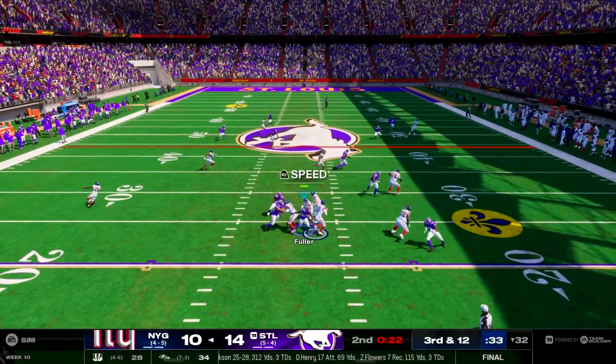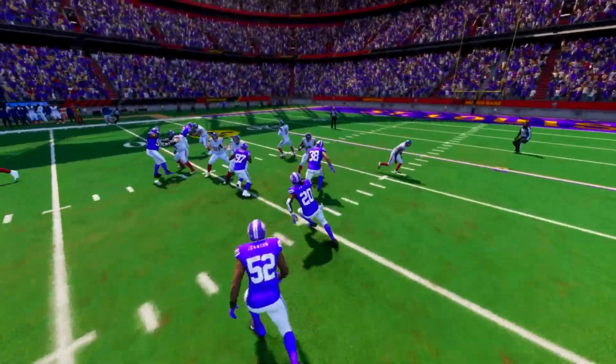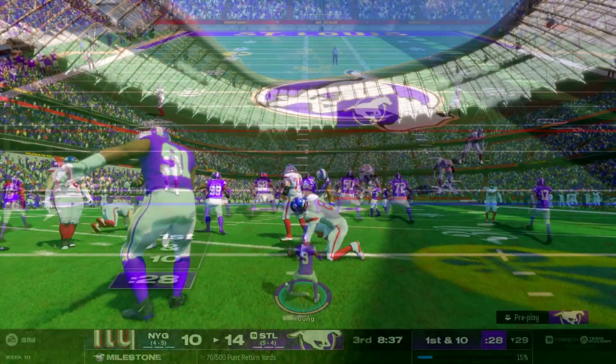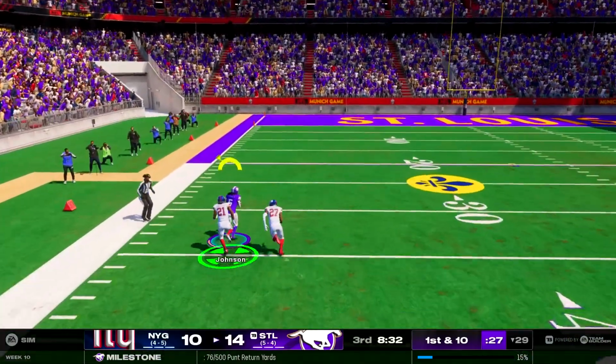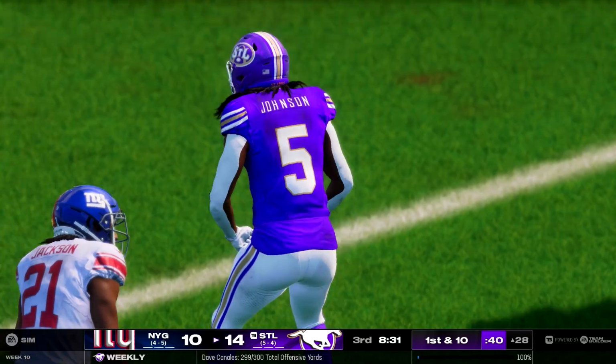So second quarter still, and here is Daniel Jones going to get sacked again. 4th and 20. Fuller navigating traffic, was able to find his man, and Daniel Jones is down for a sack, and that's how the first half would end. Then Bryce Young comes right out here. Second half, going to be a big play up the sideline to Deontay Johnson.